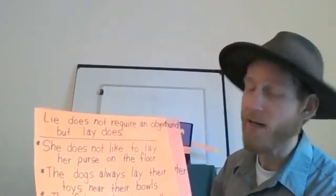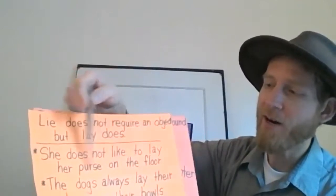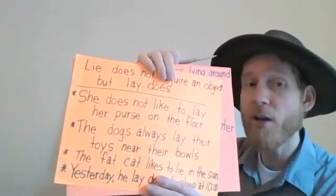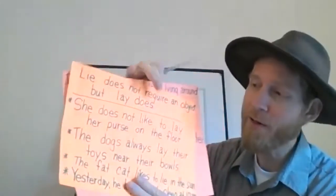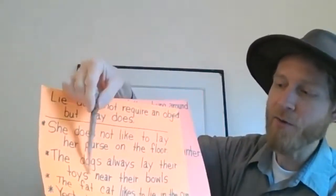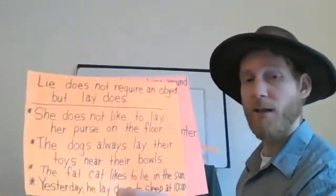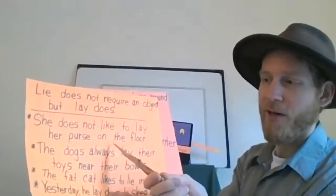For example, she does not like to lay her purse on the floor. Notice that lay has an object, purse. All right? The dogs always lay their toys near their bowls. Okay? They lay toys. It has an object with the word lay.